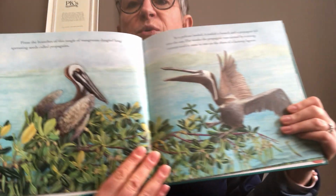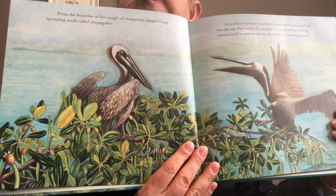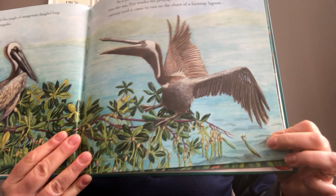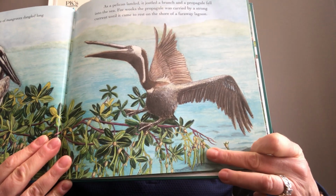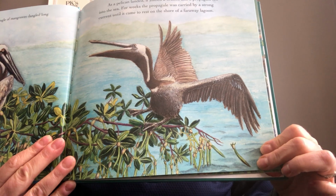As a pelican landed, it jostled a branch and a propagule fell into the sea. For weeks, the propagule was carried by a strong current until it came to rest on the shore of a faraway lagoon. There are the pelicans and the mangroves, and here's the propagule that was knocked away. It's a seed from the tree.